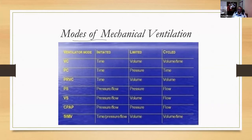The other mode, volume support mode, is kind of the same as pressure support. Instead of giving pressure, you just assure some volume, and the rest the patient can get. CPAP, you guys all probably know, and SIMV is kind of the weaning mode. Basically, you have a set rate, and if the patient wants to initiate a breath in this mode, the ventilator only gives a little support. It doesn't give the full breath.